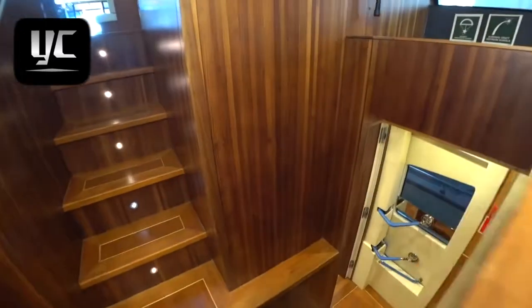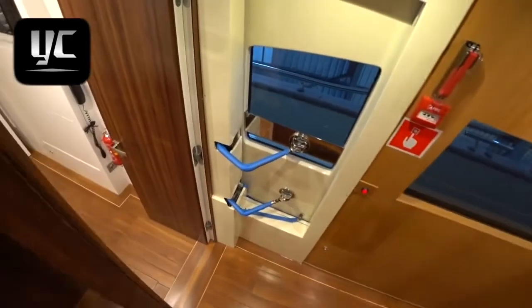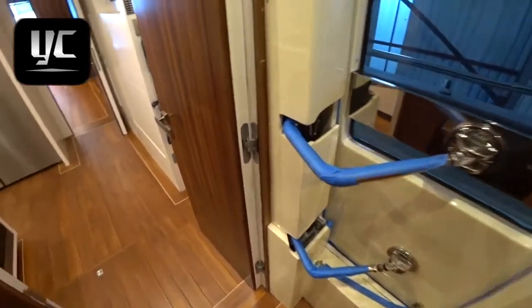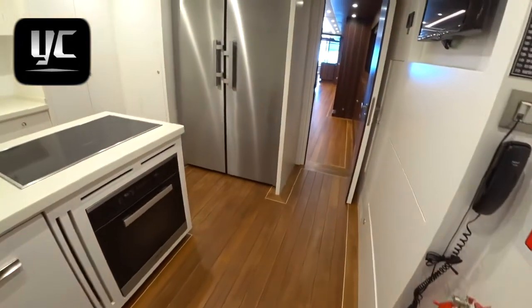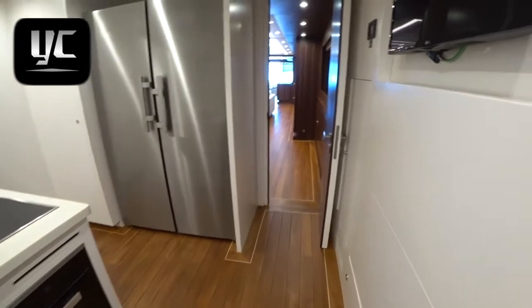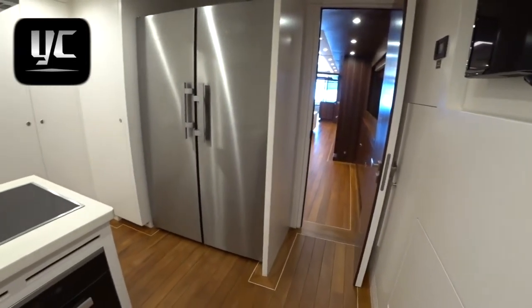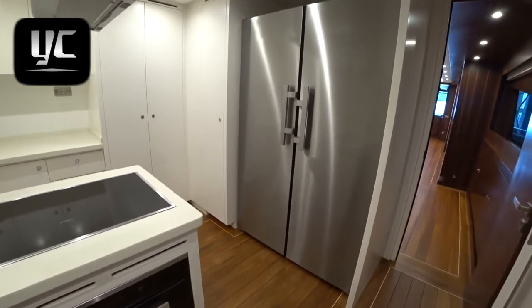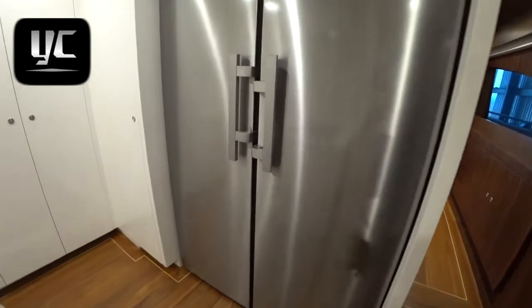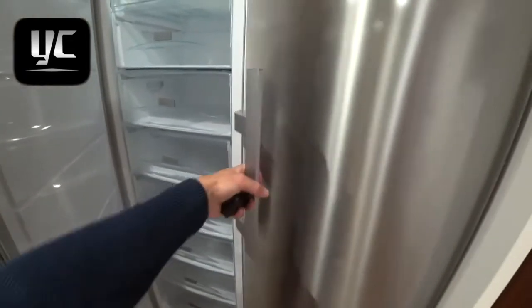So we'll have a quick look now at the galley and at the crew area. As in all Riva boats, everything is not very large but very functional. This is the galley. That door leads back to the dining area. So there is a very big fridge here. One side is freezer from Miele. One side is freezer, this one. And this side is a big fridge.